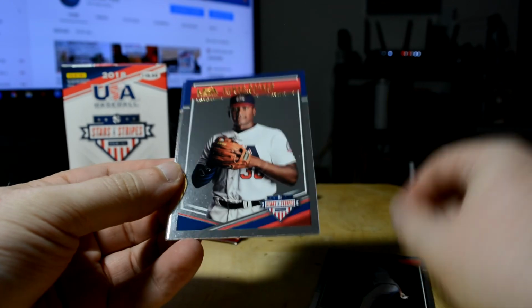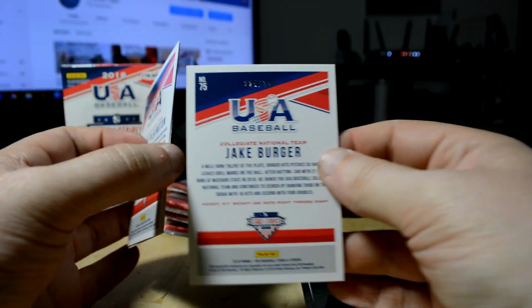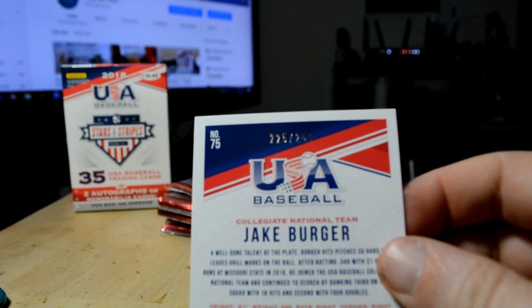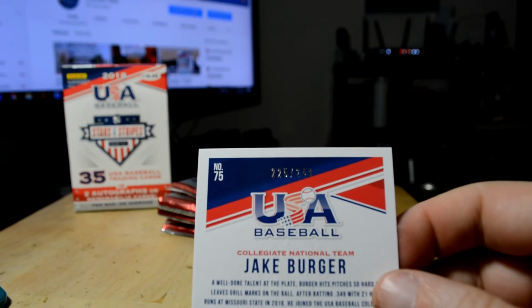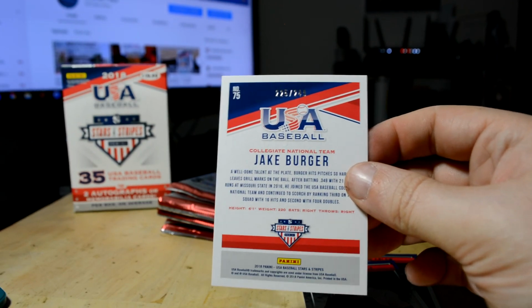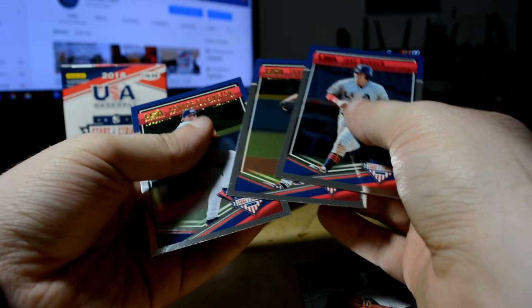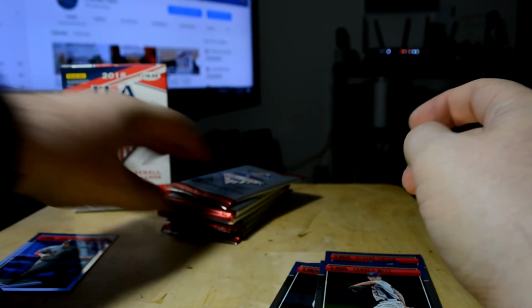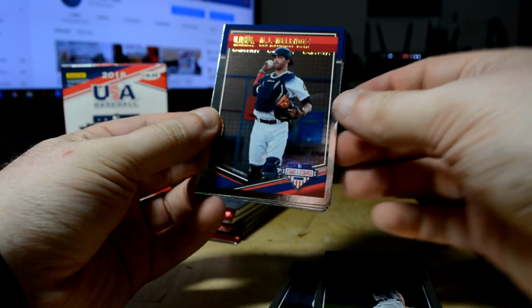Blaine Enloe, Kumar Rocker, Jake Berger, that is numbered /225/249. I like the numbered cards, so to get a numbered card is pretty sweet. Tanner Witt, Connor Pilkington. Not going to read off all the rest of the players. Let's just read off any numbered cards or the hits.